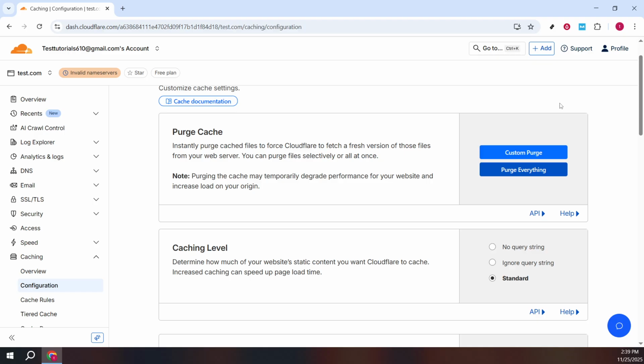That's it. You've cleared the Cloudflare cache, tested in a private session, and cleaned your browser data to fix the block message.